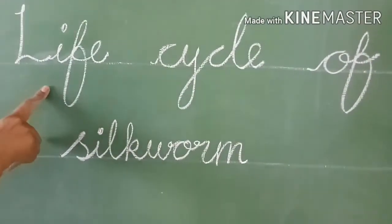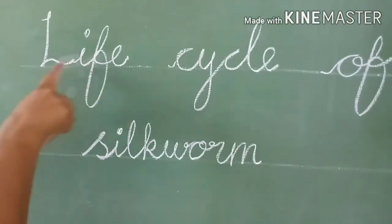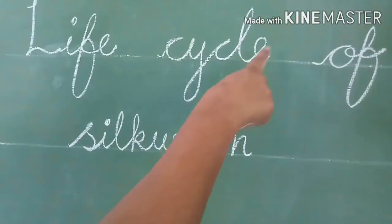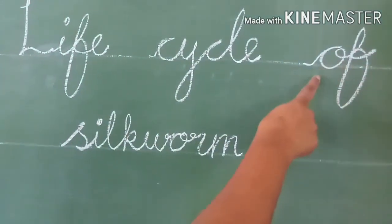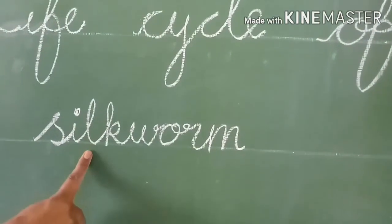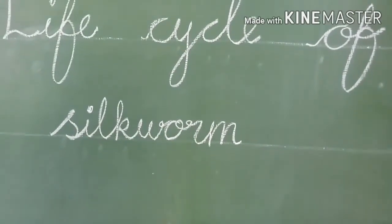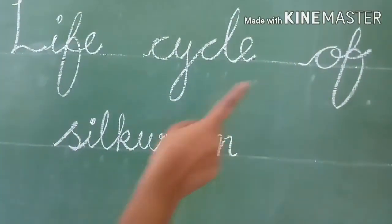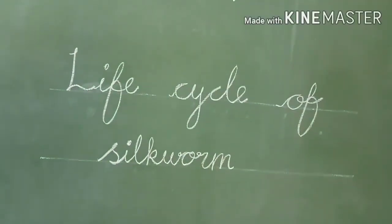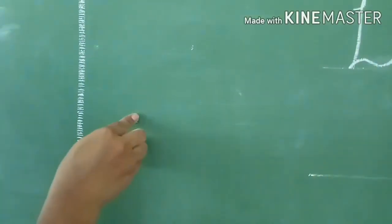Silkworm. Life, L I F E. Life. Cycle, C Y C L E. Cycle. Of, O F. Of. Silkworm, S I L K W O R M. Silkworm. Life cycle of silkworm. Right children? So now we are going to draw the diagram around this topic. Right children? So listen to me carefully.